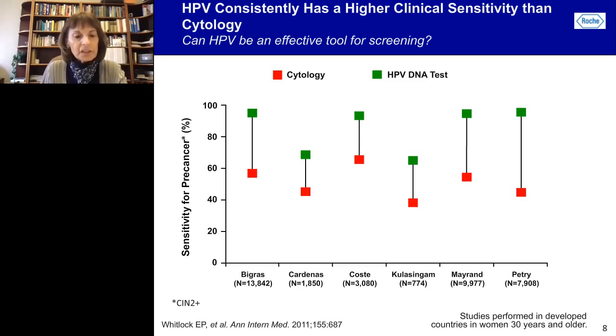As you can see, in each of the 6 studies, HPV was found to be more sensitive than cytology. And in fact, on average, HPV was nearly 36% more sensitive. Unfortunately, HPV, although sensitive, is not very specific, and that would have to be addressed if it were to be used as a screening strategy. And we'll discuss that more later in this presentation.